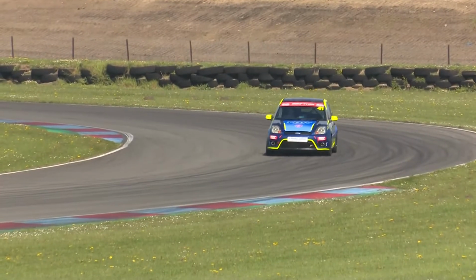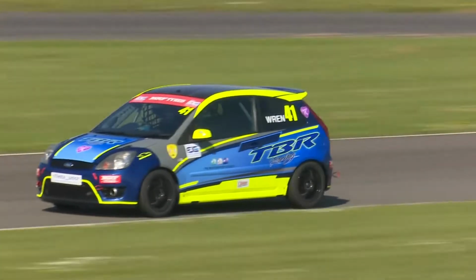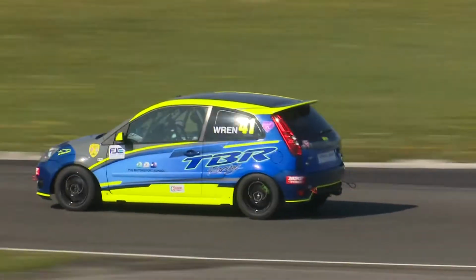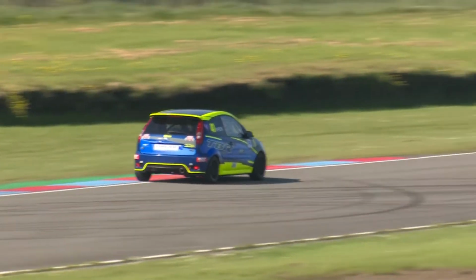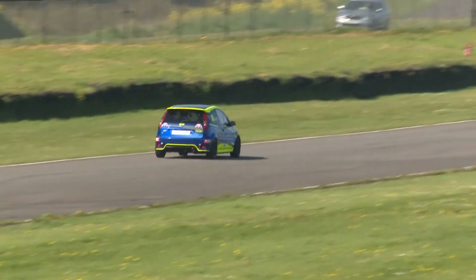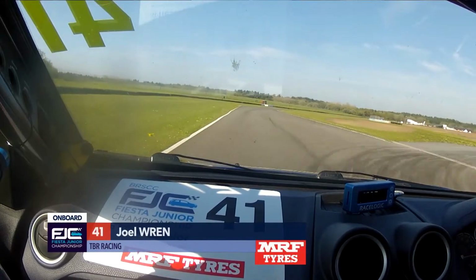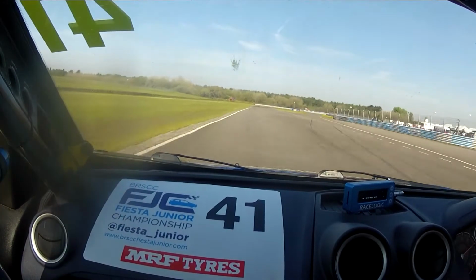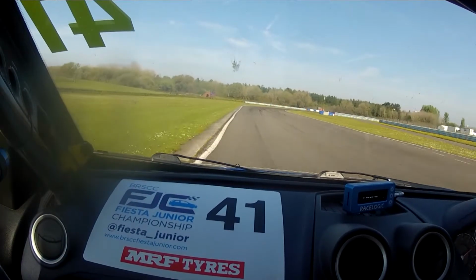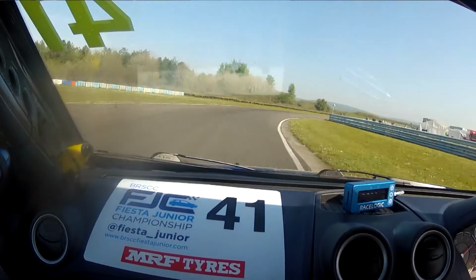But here comes Wren, who hasn't put a foot wrong since qualifying on pole position, and will add to the 3rd place he scored in race 2 at Silverstone, the 6th position in race 1. A good points haul here for him. And along Speedway Straight towards Woodlands Corner, where he is now, heading towards Honda. Just the one corner to negotiate for Joel Wren, who will see the checkered flag.